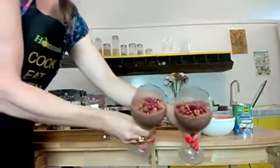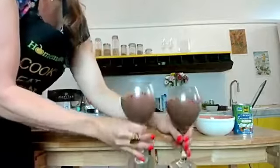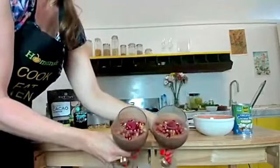Let's see. How good does that look? It's like chocolate mousse, chocolate ice cream. It's amazing. It's creamy. It's thick. I would eat that with a spoon. It's all set.